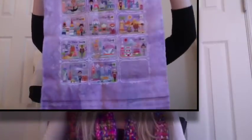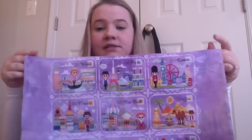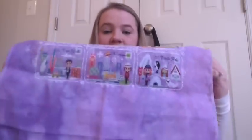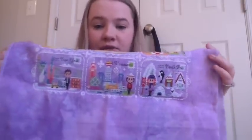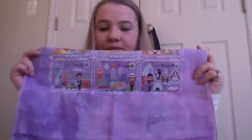My fabric is a 28 count Cashel linen in Monet from Picture This Plus. And I did it. So I'm going to scroll up here. So Venice, Paris, London, Moscow, New Delhi, Giza, Rio de Janeiro, Sydney, Tokyo, New York, Vancouver, and the North Pole. With our last block, of course, being the North Pole.